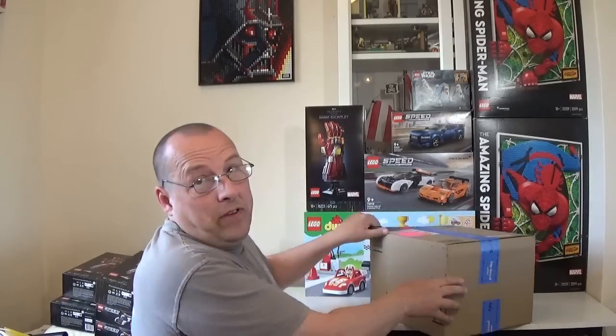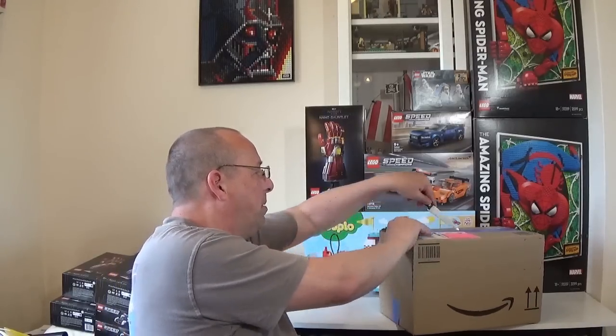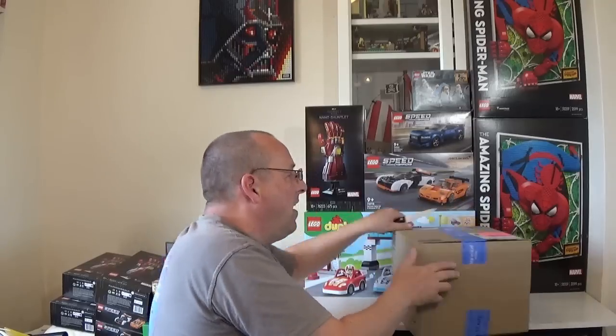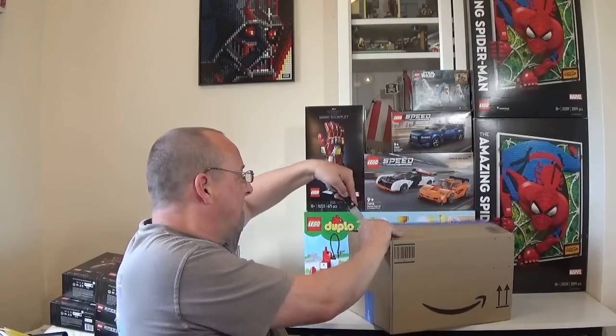And of course, when they buy the other Gauntlet, which is the Infinity Gauntlet, the gold one, people might see that and then see this one and think, oh, I want that one as well for my collection. So that's kind of my basis for getting those particular sets.